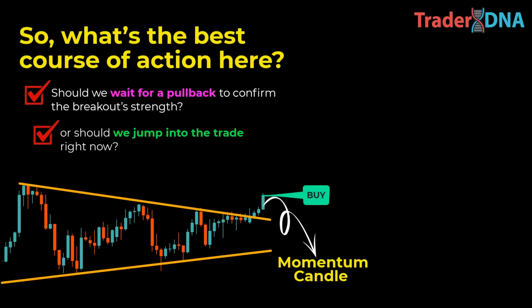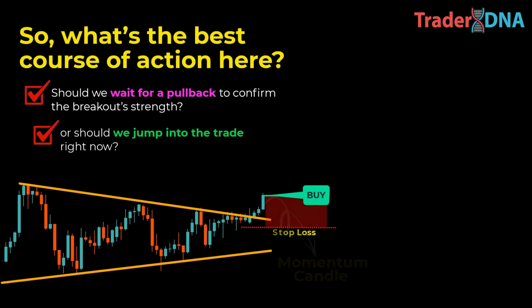To manage that risk, I set my stop loss just below the resistance level. By doing this, if the price pulls back and retests the resistance before bouncing upward, it won't hit my stop loss and I'll still have the opportunity to profit. On the other hand, if the price continues to rise without pulling back, I'm already in the trade, ready to capture those gains.